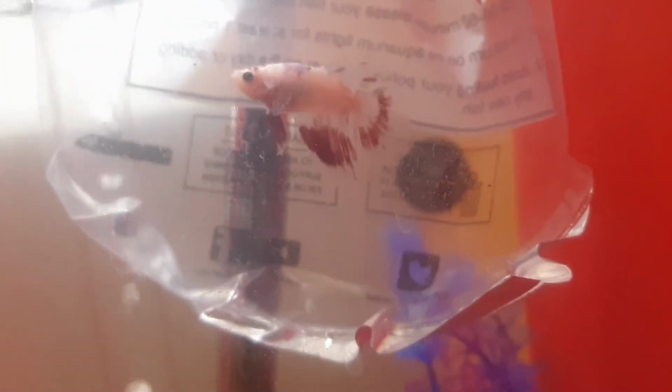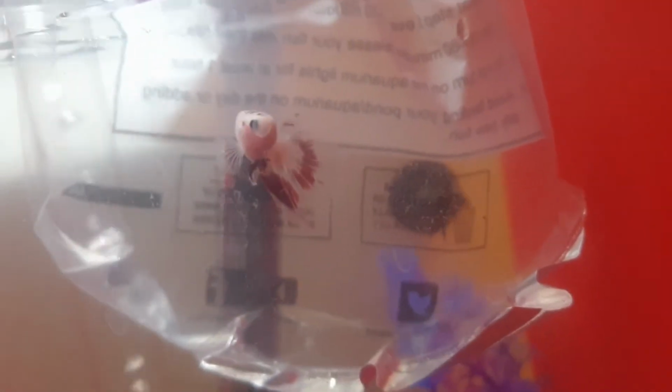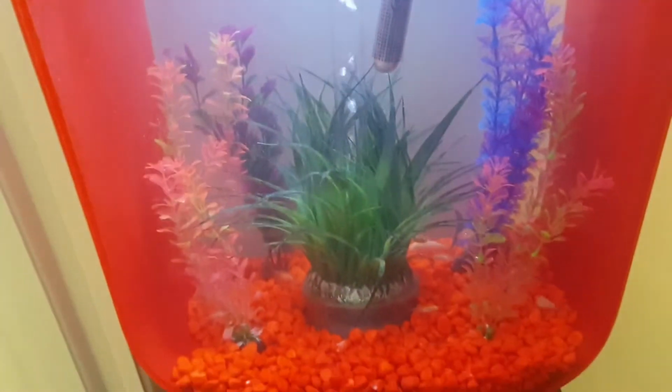What? I'm gonna put some pictures on my Instagram. But mate, he's lovely. He's gonna be the king of this tank. King George. So yeah, funky tank with a stunning fish.